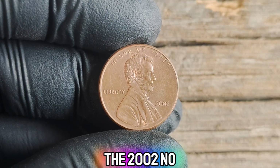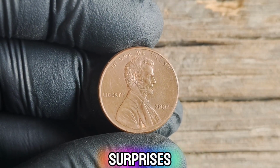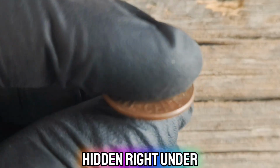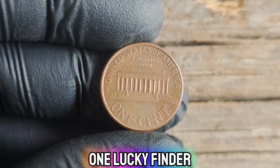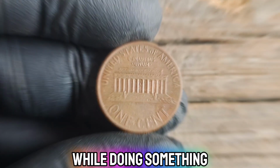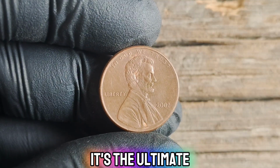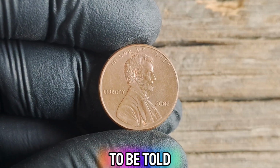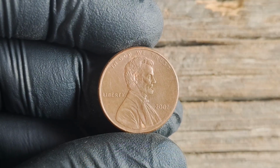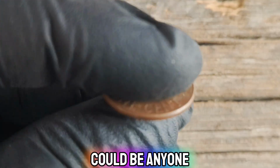The 2002 no mint mark Lincoln penny is proof that life can be full of surprises. It reminds us that sometimes incredible things are hidden right under our noses. One lucky finder could discover a coin worth over $1 million while doing something as ordinary as counting spare change. It's the ultimate treasure hunt, a story waiting to be told, a secret waiting to be uncovered. And that finder, that person who notices the tiny mint mark and the subtle doubling, could be anyone.